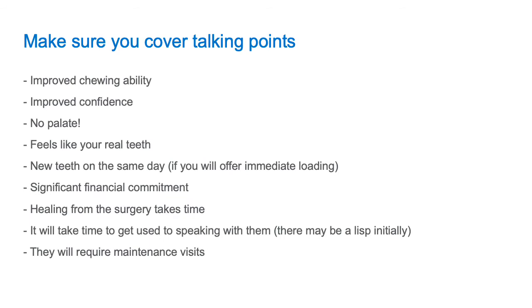Okay, make sure you talk about improved chewing ability, improved confidence. There's no palate, which everyone hates when they get dentures, right? It'll feel like real teeth. You can have new teeth on the same day if you offer immediate loading, but you don't always have to load the teeth in one day. Okay, there is going to be some financial commitment they have to understand. Healing from surgery takes time. They're not going to walk out tomorrow and start playing ice hockey. Okay, it will take some time to get used to speaking with them.